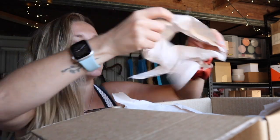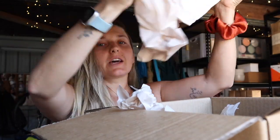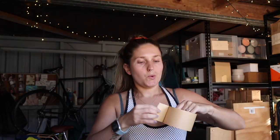A lot of this packaging that we use has been sent with all of our other orders that we order in from small businesses, so we just reuse it over and over again so that nothing goes to waste. Honestly, boxes are such a nightmare. Right, this should fit. It's probably gonna be absolutely massive. I can always cut it down.